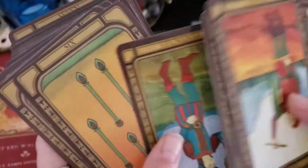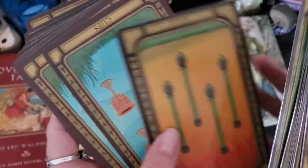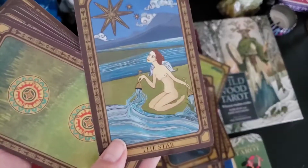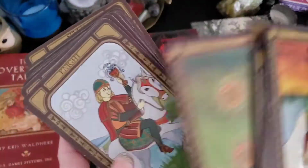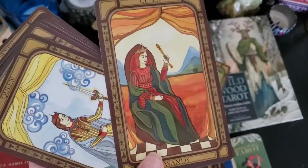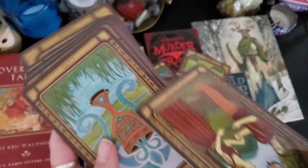That's our Judgment card. Yeah, I like this as, I mean, as a supporting deck as well. Like if I'm going to clarify anything.